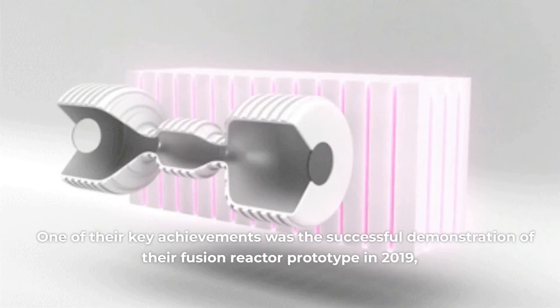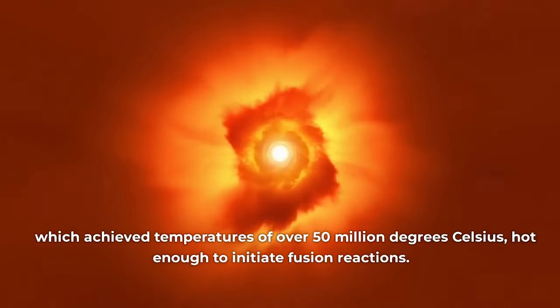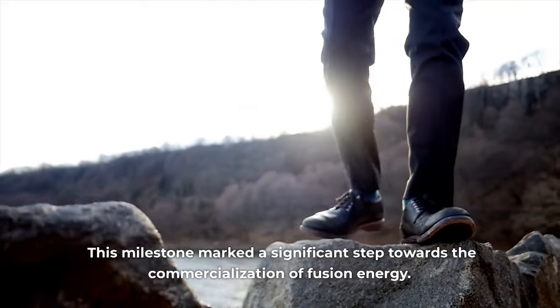One of their key achievements was the successful demonstration of their fusion reactor prototype in 2019, which achieved temperatures of over 50 million degrees Celsius, hot enough to initiate fusion reactions. This milestone marked a significant step towards the commercialization of fusion energy.